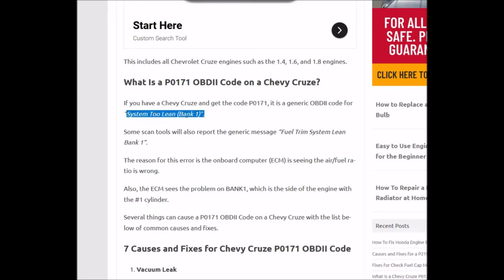And this is kind of generic, but bank 1 is always the side of the engine with the number 1 cylinder, so on a 4-cylinder it wouldn't matter, but on a V6 or V8 it would matter. The system too lean means that it's not getting enough gas. So basically what this is saying is that the air fuel ratio is off on this bank 1. If it's a 4-cylinder, then there's only one bank. So the engine is having a problem with not enough gas. The onboard computer is what's saying that.